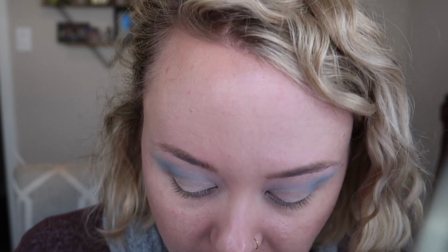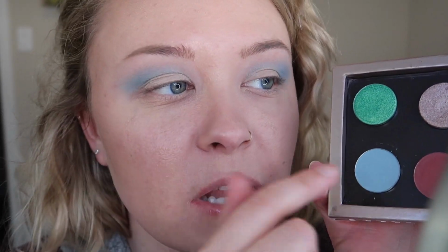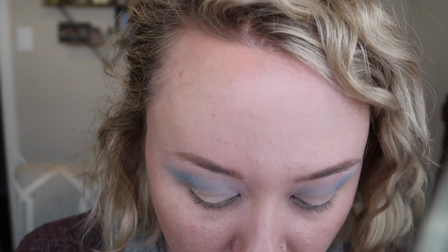All right, so next we're gonna just go ahead and go into the green shade. This is again the shade Shallows, and actually, you know what I want to do is I want to put the Shallows all over the lid, and then I'm going to end up wanting to put Snake Eyes on the lower lash line combined with the blue shade. That's what I'm going to do. Okay, so first the Shallows all over the eyes.